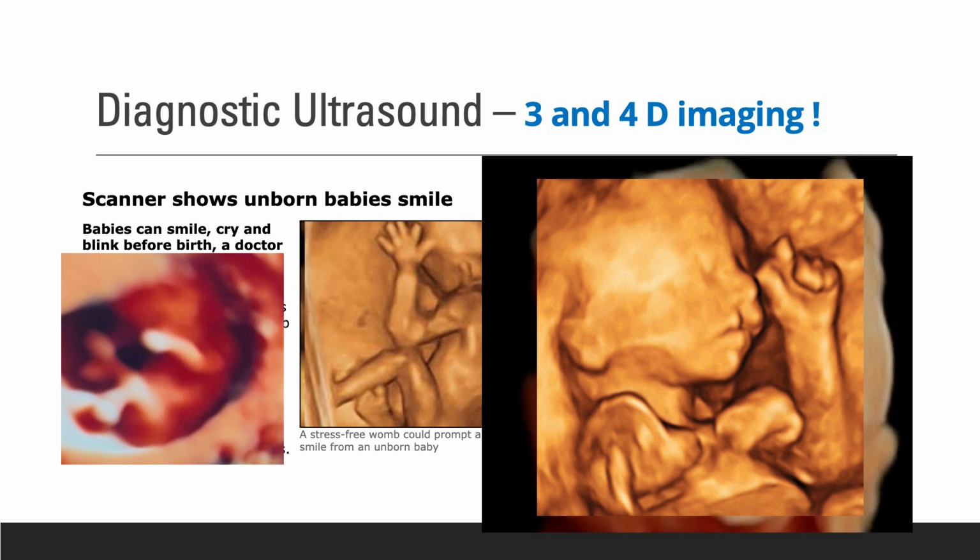Sometimes we use these imaging to try and counsel parents. This little baby has got a facial cleft. You can see them on the standard black and white grayscale imaging, but that's quite hard for a parent. And we have used them a lot to show the parents what the baby will look like and to help them understand the surgery and what's going to happen afterwards. So there is a diagnostic use for this as well.